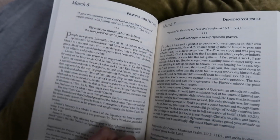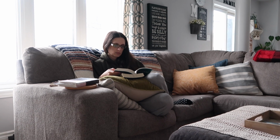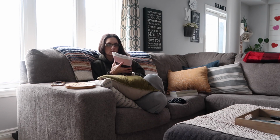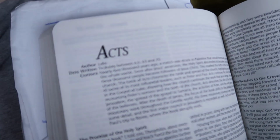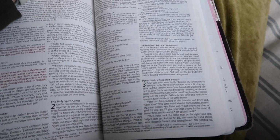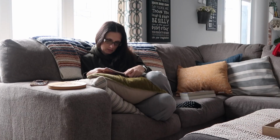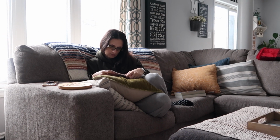So I will read that day's passage in both of those, and then I will usually just open up my Bible and read from wherever I'm currently at. As of now, I have been going through the book of Acts, so I was spending some time, usually about a half an hour or so, I will spend doing that. And pretty much at any point from here on out, my kids may or may not start waking up.